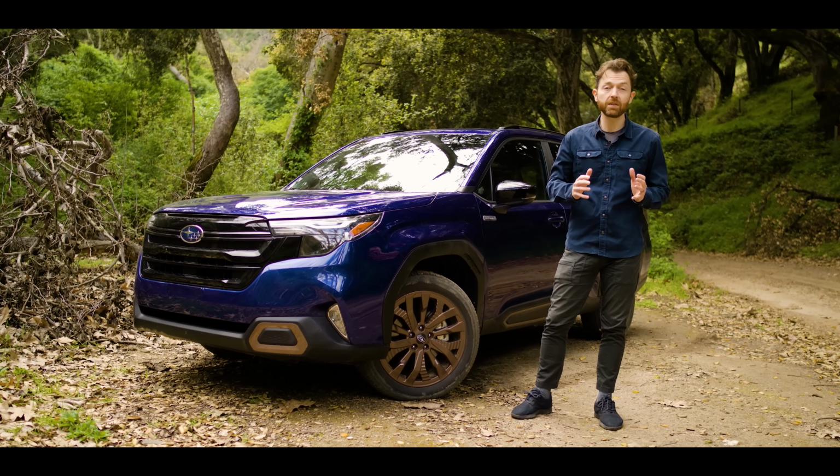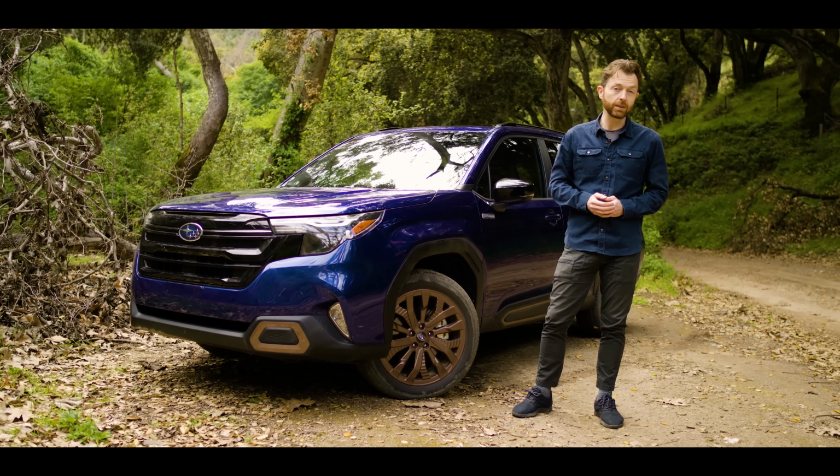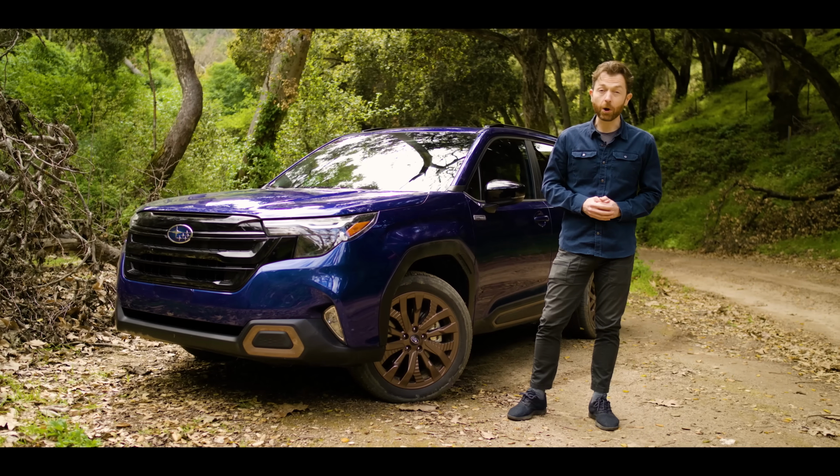They sold over 175,000 of the things last year, but in that ultra-competitive compact SUV segment, more and more buyers are looking for powertrains with electrified hybrid options. And Subaru hasn't had much to offer in that regard.